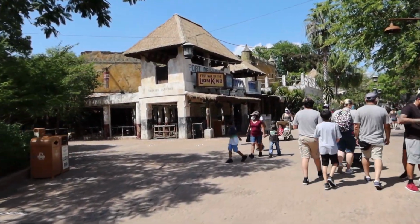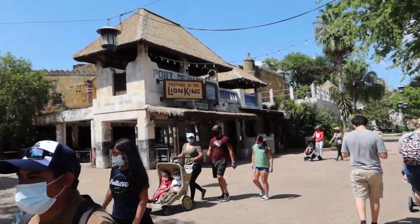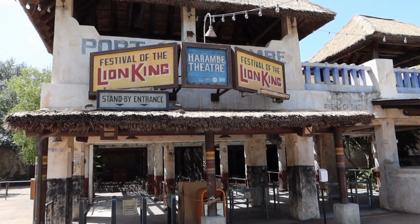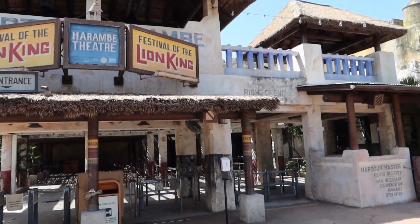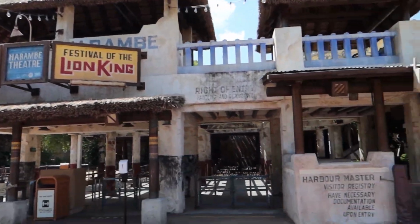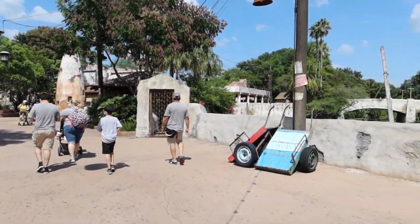Boom. So right there it leads you to the new entrance of Festival of the Lion King. That's where that bridge kind of takes you over. Now as you can tell by the lack of people, Festival of the Lion King is not showing right now. Pretty good show, but due to COVID situations, they are not open. Which explains why it's so dead around here right now.